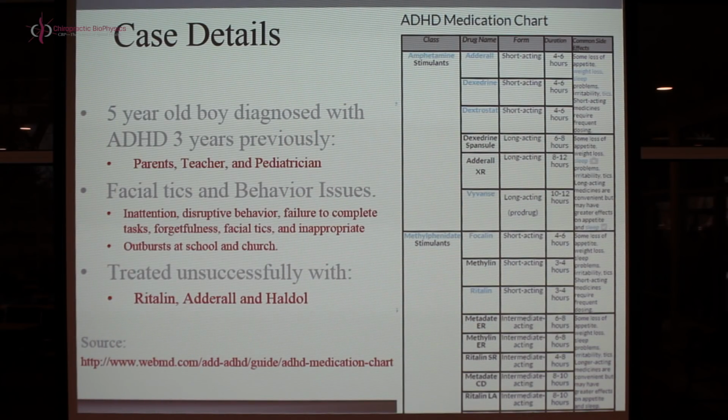Now, what do they do with these kids? Well, they put them on drugs. That's just the plain, simple truth. They put them on Ritalin, they put them on Haldol and Adderall. Okay, so from WebMD, I've pulled up this medication chart just to show you what the actions are and what the side effects are of some of these drugs: Adderall and Haldol and Ritalin. That's what this kid has been on for the past 3 years since he was 2 years old. He's a 5-year-old. So look at this.